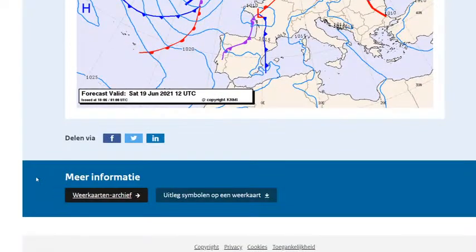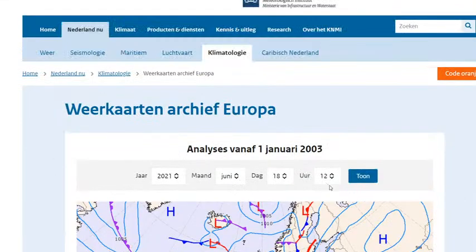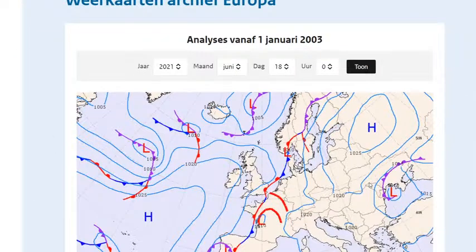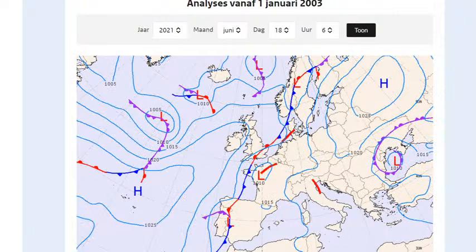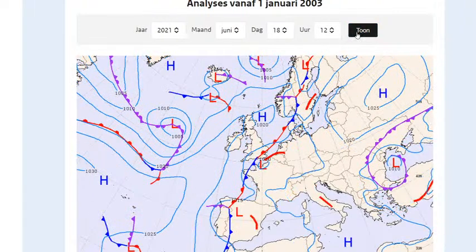So if we look at the archives right now, we can see for today 0Z. This is what it looked like in the morning. It was clear at the time and the first cells were springing up. Next up, these convergence lines basically dissipated and a thermal low started to situate over the western half of France. Troisi started to move north and is now situated over the Netherlands right there.